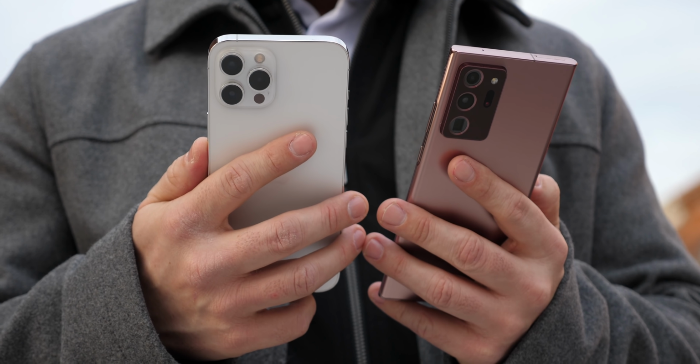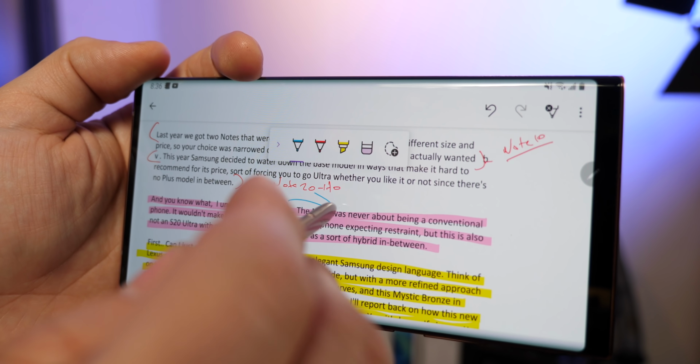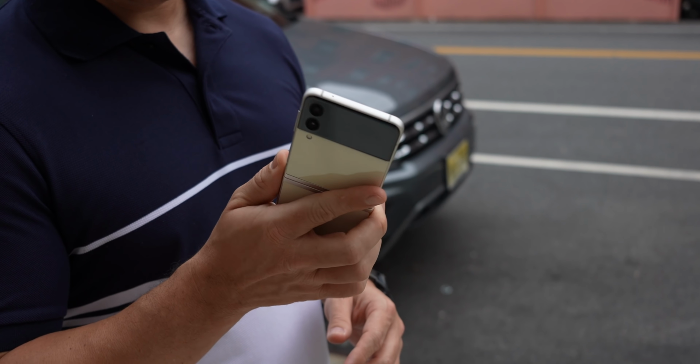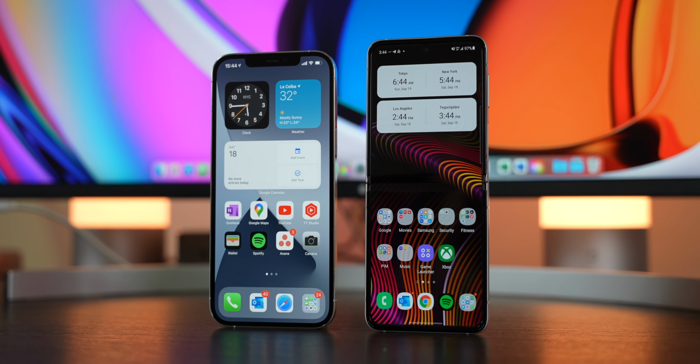Sadly, I come from the time of the Galaxy Note, where the added canvas has to serve a purpose, and honestly, I feel that the 12 Pro Max didn't really live up to those expectations. And listen, I'm not saying it's a bad phone, but it's really hard to justify its price at a time when a device like the Samsung Galaxy Z Flip 3 is better in so many ways and costs a lot less money. Expect a comparison once the 13 Pro Max arrives in stores to make it fair.